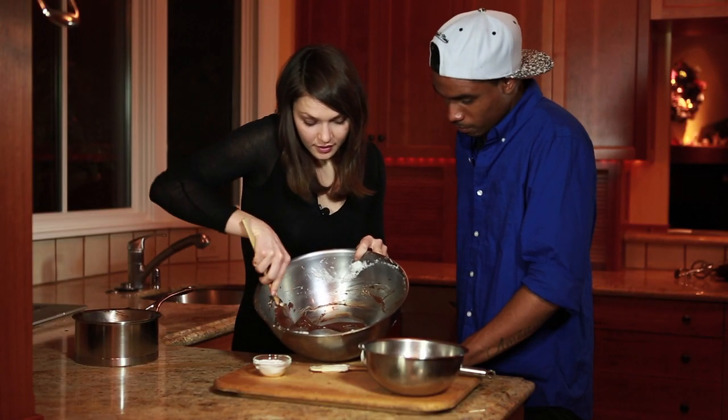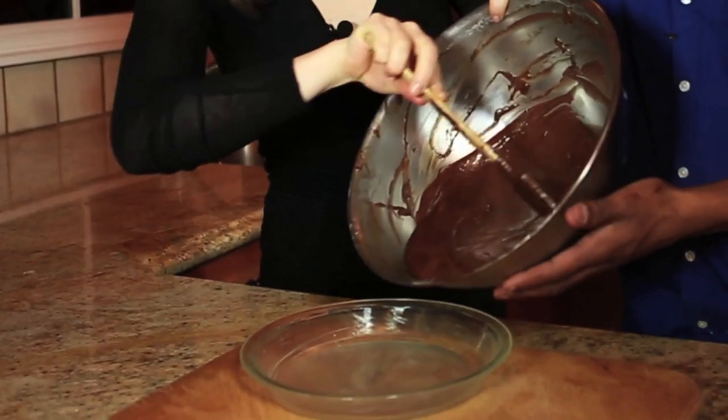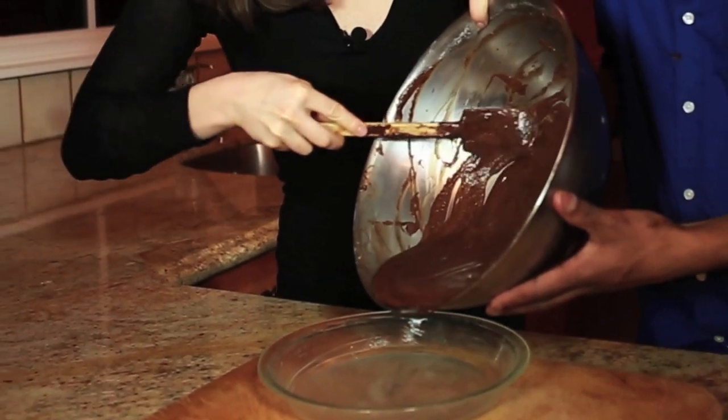Looks like we're done, Thunder. It's evenly spread. I don't see any lumps. We're going to get this in here and throw it in the oven at 350.